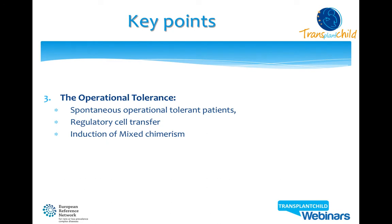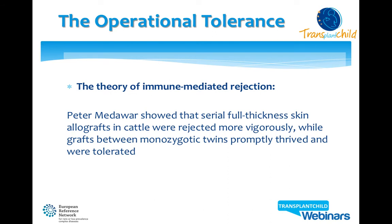So this is the reason why it's so important to find this operational tolerance, because operational tolerance is defined as the acceptance of an allograft by a recipient in the absence of maintenance immunosuppression.